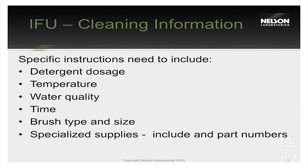Some more information that needs to be included on the IFU are the detergent dosage, so the exact ounce per gallon of water, the specific temperature that the cleaning should occur, the water quality, and the exact time that each step should occur, whether it's brushing, flushing, etc. The brush type and size, if we need any brushes to clean lumens or outside cracks and crevices and so on, we need to have that exact brush type defined, and part numbers included in the IFU if those products are not provided with the device itself.